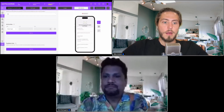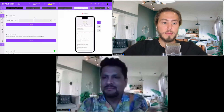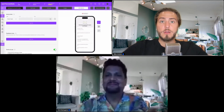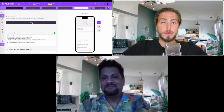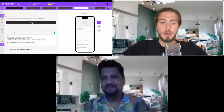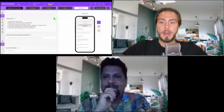Yeah. The next step, you can add the active links for your business. It can be your website, appointment booking system, some kind of social media links, and etc. And you can put your feedback links for your feedback services like Google Maps, Yelp, Yellow Pages, and etc. Terms of use, card issue information, and all set.